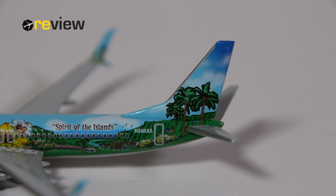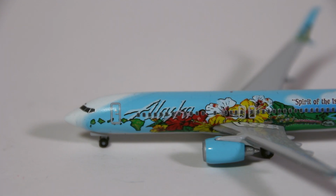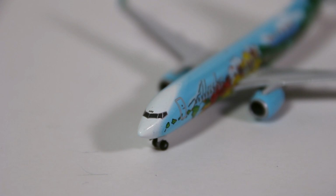On the fuselage we find the full registration code of the aircraft, the flag of the United States of America, and the slogan Spirit of the Islands. At the front of the aircraft we then have the Alaska Airlines branding. At the very front of the aircraft we of course have some detailing around the cockpit windows, and just above those we find the three numbers that are included in the registration code.